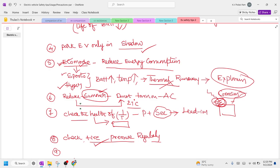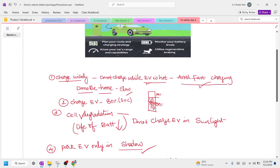Okay, so you have an AC, which is a cooling system. You have to check the coolant levels. So check the coolant levels and check your cooling systems. If you follow all these basic safety rules, an electric vehicle will not blast.